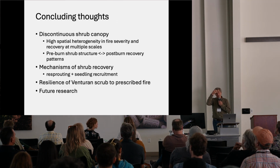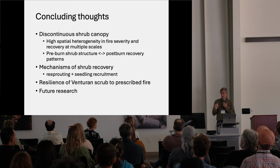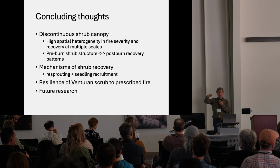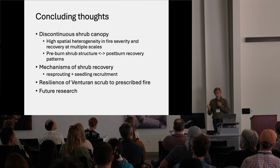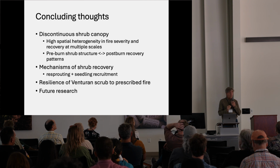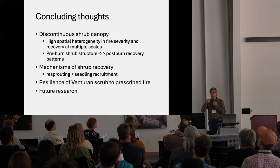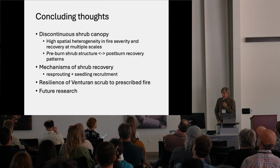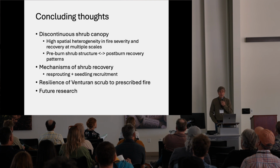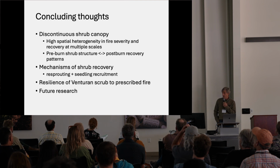So I think I would just focus on that primarily, that compared to the evergreen chaparral, these Venturan scrub systems are much gappier than they look when you just look across the canopy. There's a lot of grass understory in many of these systems. There's a strong coupling then to a very fine scale fire behavior heterogeneity. And there's also this pattern and process coupling going on between pre-burn, fire behavior, and post-burn plant communities. The mechanisms of scrub recovery in these prescribed burns so far are pretty much what's been reported in post-wildfire surveys of scrub recovery in coastal sage scrub, primarily through shrub resprouting, and some seedling recruitment, particularly in subsequent years.